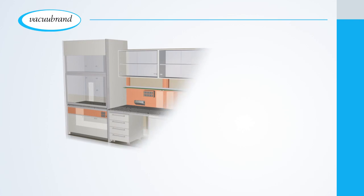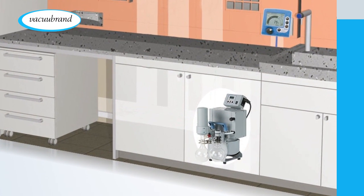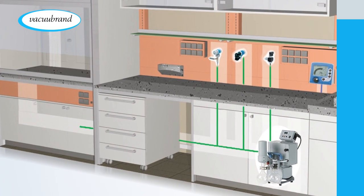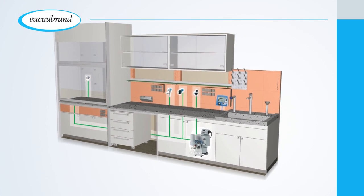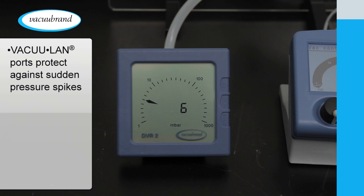The modern option is a VacuLan local vacuum network from VacuBrand. With a VacuLan network, a single, quiet, oil-free vacuum pump sits under your bench or fume hood and supplies vacuum to several workstations in the lab. A VacuLan network can supply vacuum that's deep enough for nearly all lab operations, and VacuLan ports protect against sudden pressure spikes if an adjacent port on the network is opened during your run.